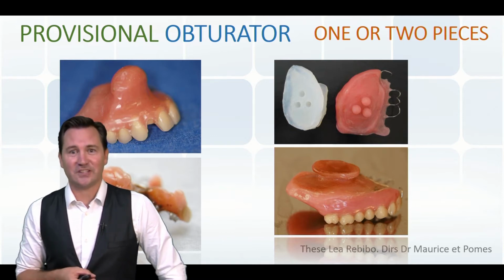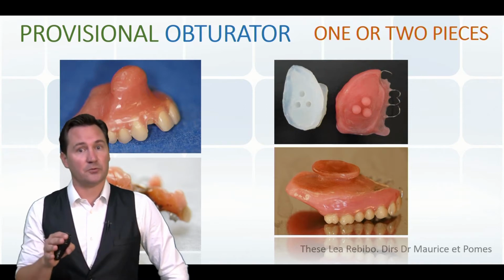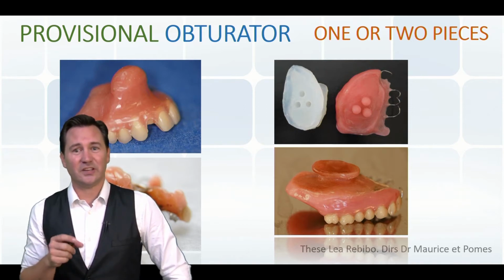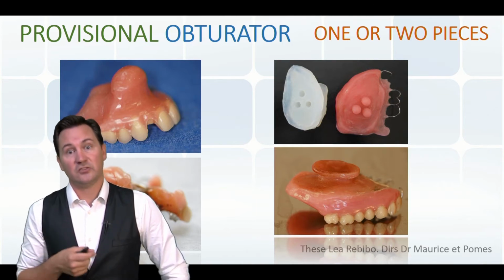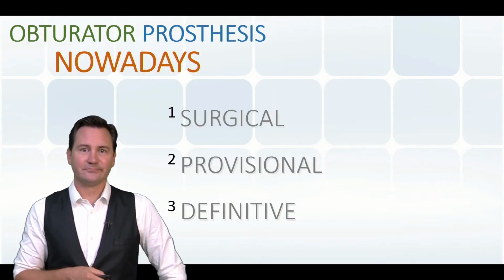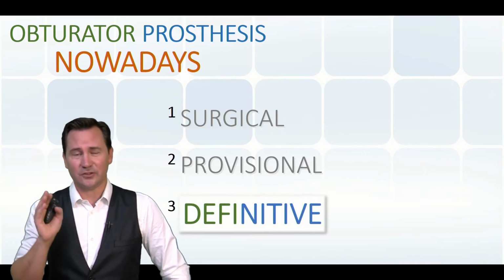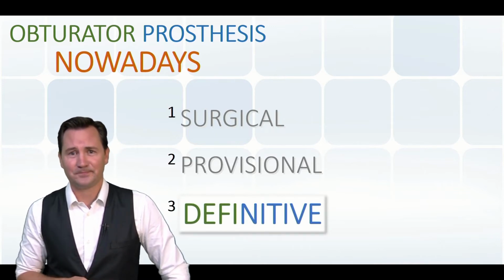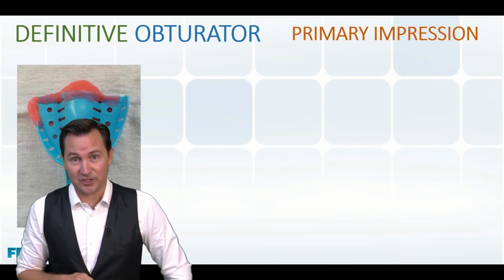The fabrication steps of the provisional obturator are very close to the definitive obturator steps. So the major difference is the presence of the RPD metal framework in the definitive obturator prosthesis. For this reason, we are going to develop directly the definitive obturator. And it starts with a primary impression.